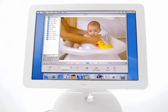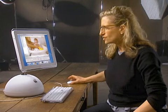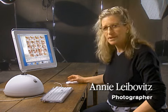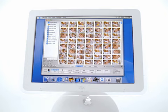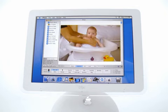This is Sarah. See, she has the duck in between her feet. Apple is introducing the iPhoto, and I'm introducing Sarah. They're both new little babies. I'm really impressed with what iPhoto can do. It was like magic to have the camera sitting there and just downloading everything right into the computer and to be able to bring up a whole roll and then have all these different ways to package it, so to speak.